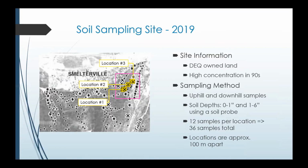back in the 90s. I used an EPA soil sampling method and took both up and downhill samples at depths from 0 to 1 inch and 1 to 6 inches using a hollow soil probe. At each location, I took 12 samples for a total of 36 samples for my research. And each of these locations were about 100 meters apart, and it gave a good spread of the area.